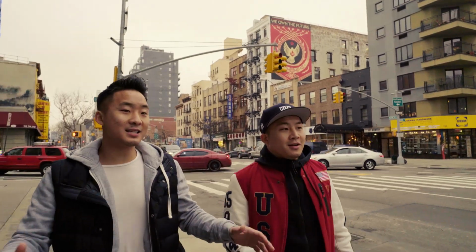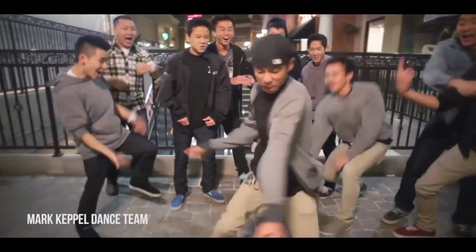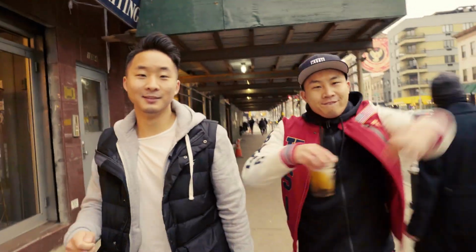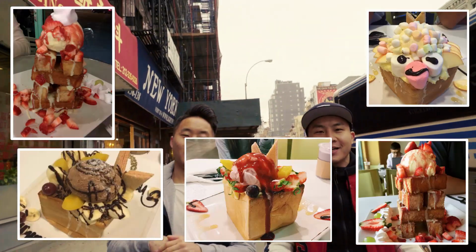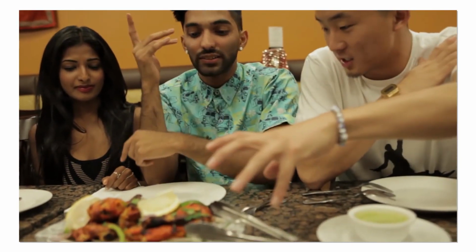Brick toast. That's something that really blew up. The best brick toast in 626 goes to Oh My Pan. Let me just pop up some pictures of what Oh My Pan looks like. Indian, you gotta go to Bandhu's. Bandhu's Indian grocery. It actually has a restaurant inside.